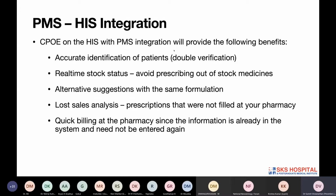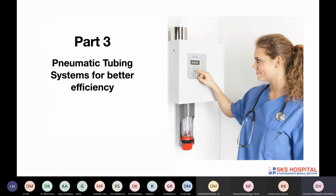It also allows you to do lost sales analysis. That means you have an accurate count of how many prescriptions you've given and how many were not fulfilled at your pharmacy. Quick billing at the pharmacy, because the information is already in the system and they can directly start picking it. So that's in brief HIS integration. There's a lot more that can be done on the inpatient side, going into EMR, but like I said, it's a really in-depth topic. So quickly on pneumatic tube systems.